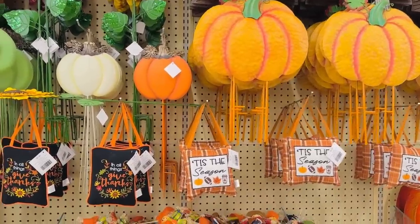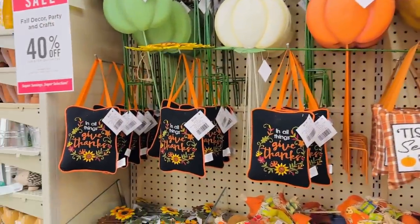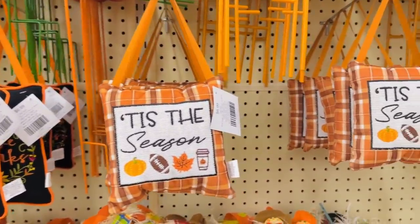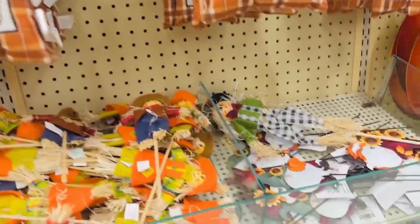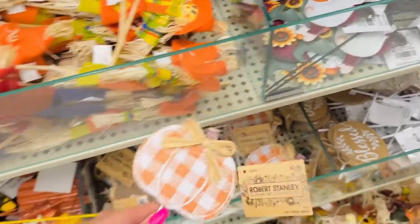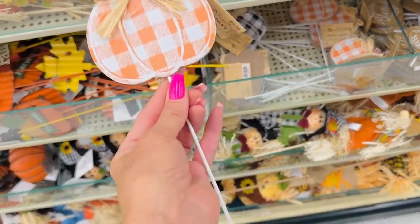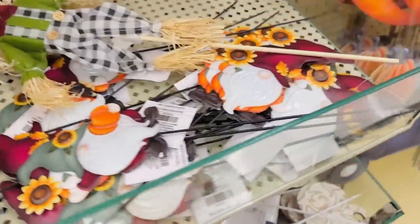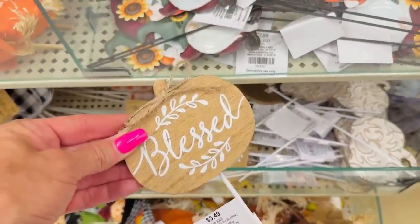Now moving on to some more fall signs. These are kind of the ones that you stake into the ground. And then I love these little hanging goodies that you can put on your door. Oh, there's so many fun things. They have fall picks with the little pumpkins and scarecrows and gnomies. They're just so absolutely adorable.